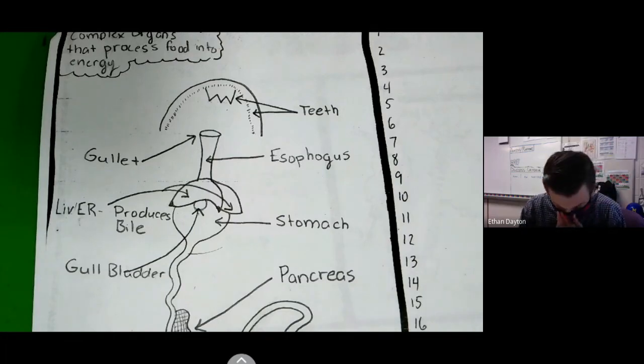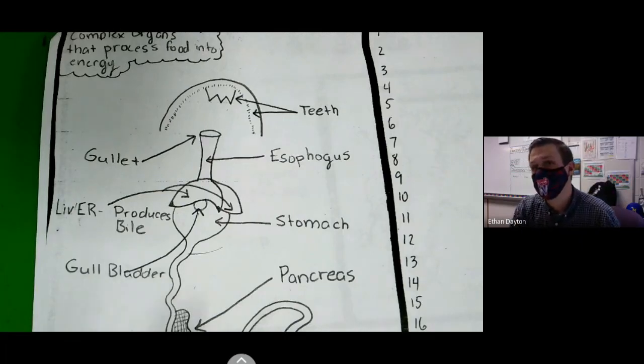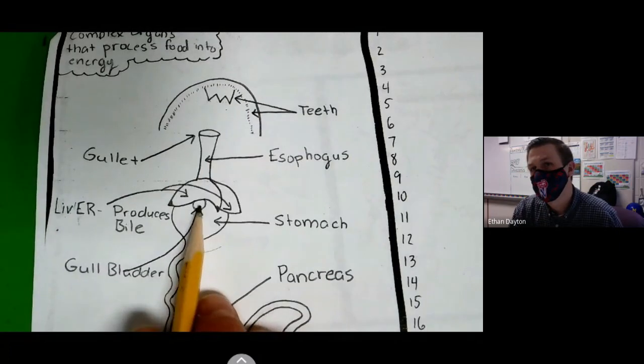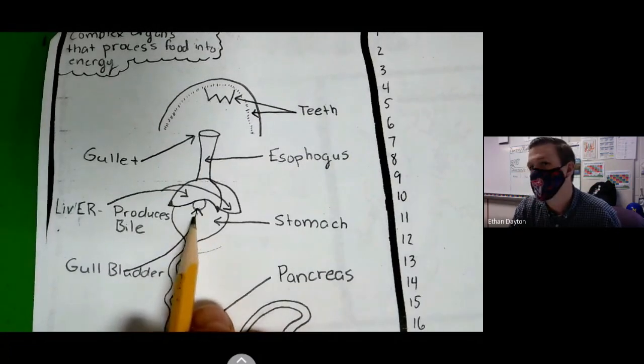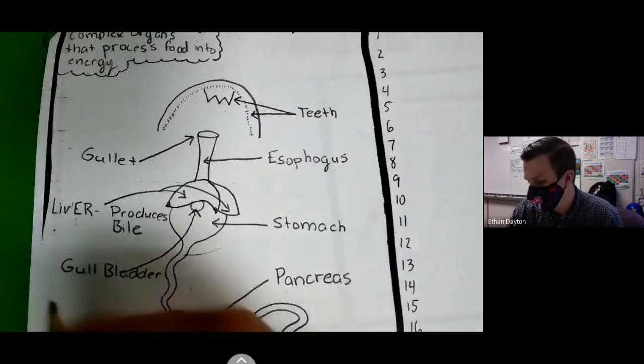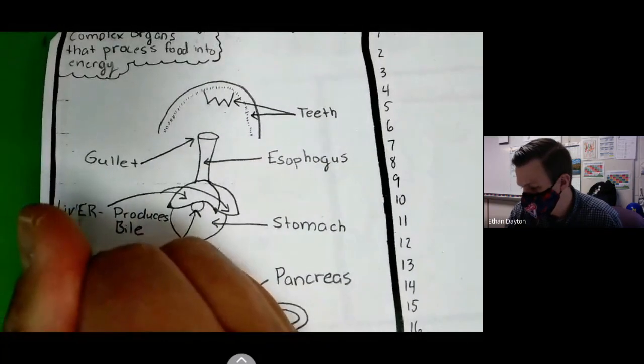Okay, and then what the liver does is it produces bile. And bile is an important enzyme that helps to break down and digest food. All right, then just underneath, tucked in there, is a small little pea-like structure. That's the gallbladder.